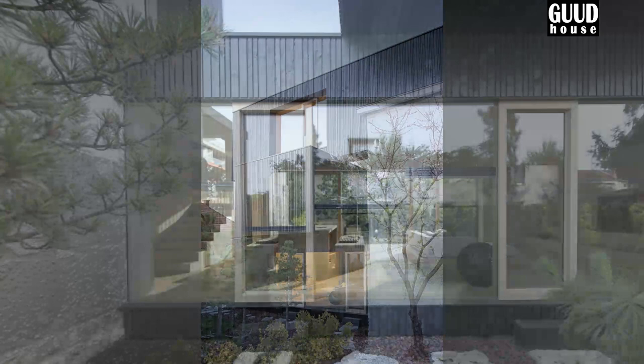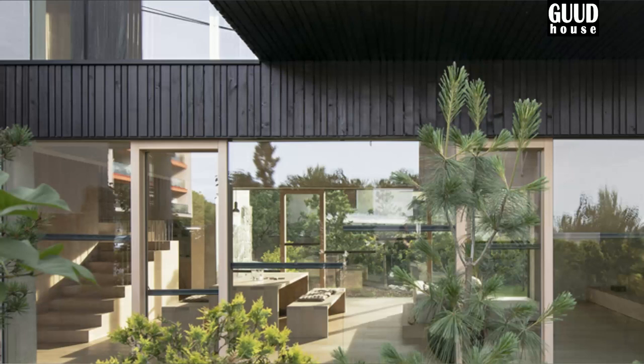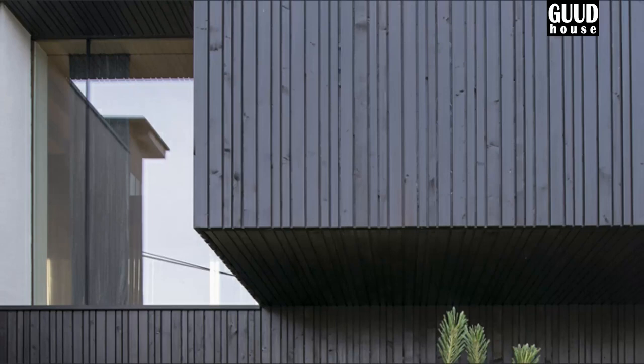The extension consists of three cube volumes, each proportionate to the existing shoebox-like house floor plan, and arranged with 90-degree shifts to create overhangs and terraces. The volumes are covered in dark wood, specifically spruce vertical lattice, to align with the street's architectural context.